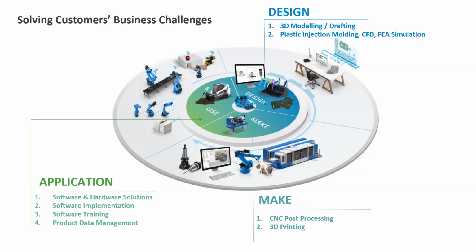Okay, so under design, we have 3D modeling and drafting. For simulation and analysis, we specialize especially in simulation for plastic injection molding, and then computational fluid dynamics, CFD, and FEA simulation. And we do consultation services, and we can generate reports and consult based on your requirements in this respective section.